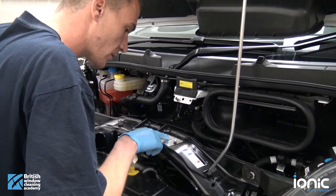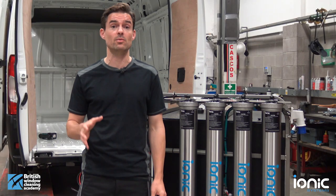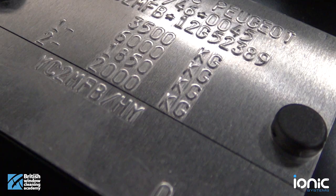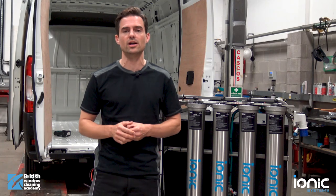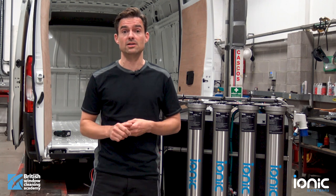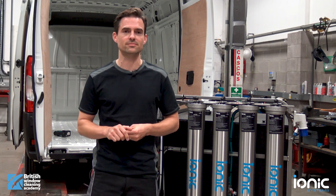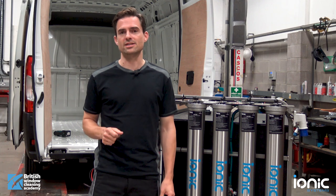Although checked repeatedly during the sales process, the first job of the fitter is to check the vehicle's data plate to see whether the vehicle payload is sufficient for the weight of the equipment when fitted and full of purified water. The penalty for drivers of overloaded vehicles is high, starting with a fine of £5,000. Ionic simply will not fit a machine into vans with insufficient payload, even if that means losing a sale. Compromising a window cleaner's life is not what Ionic is about.